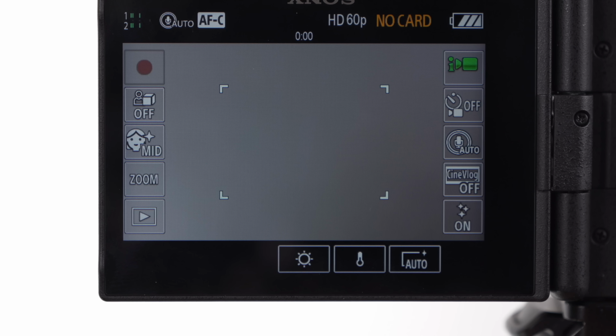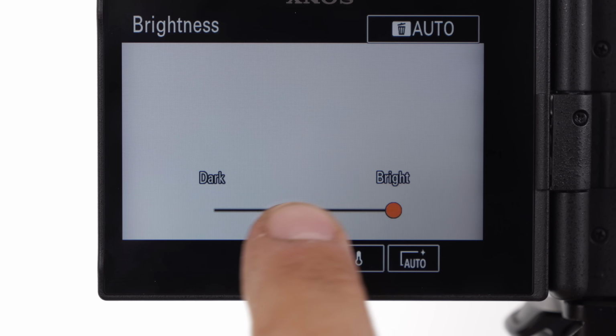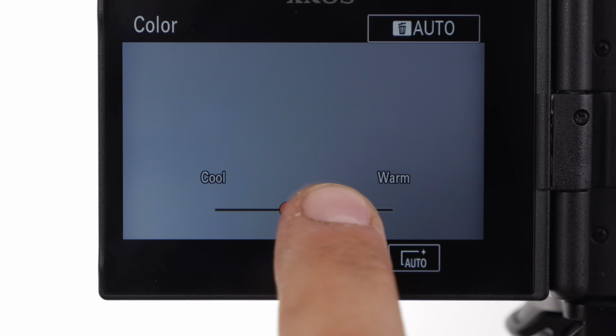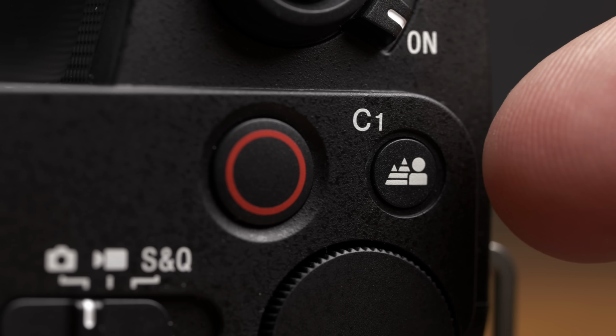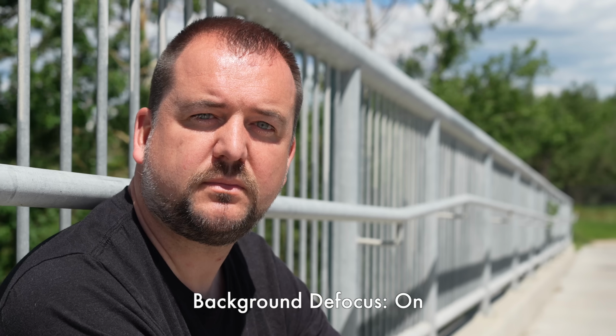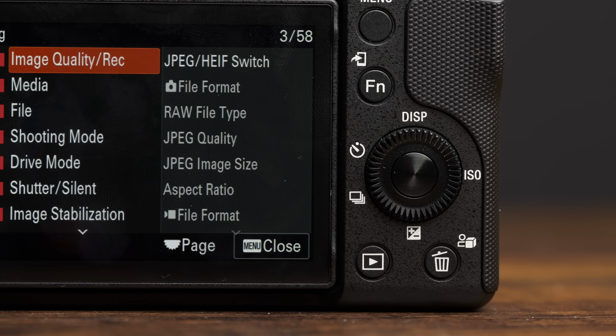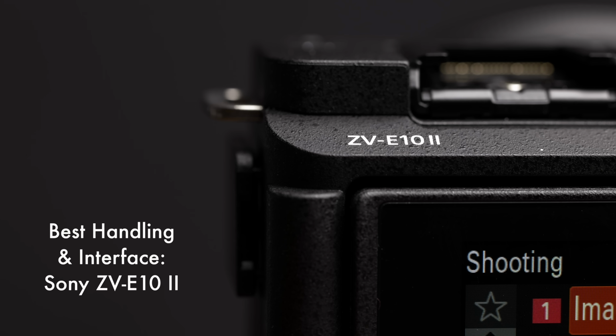But what I do like here is, if you're in auto mode, you've got a very intuitive touchscreen interface that's going to let you customize the look of your video a little bit without learning a lot of technical jargon. And they actually have custom buttons, like a background defocus button right on the camera body that's going to get you experimenting with depth of field. It does have a fiddly back dial, but not as bad as what we saw in the S9. That said, unfortunately, Sony doesn't offer all the professional assist tools that we see in the Panasonic, but for the intended audience of these cameras, I think the Sony is a much easier experience for beginners to grasp.